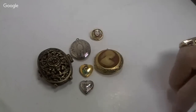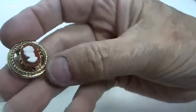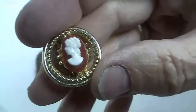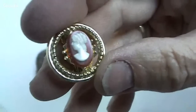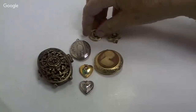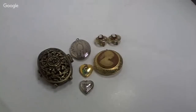Found the other earring to this. Oh, so we'll put these earrings. Oops, let me get it. 22. We're still building here with some earrings. Let's go 25. Okay. Who's going to give us 25? These are clip-on earrings. So we'll put those in there. Pretty built. Okay, so we've got pair of earrings, 4 lockets, a box, and a pair of earrings.